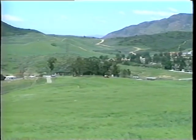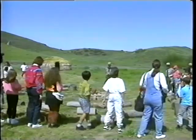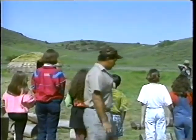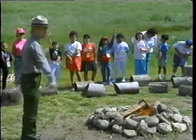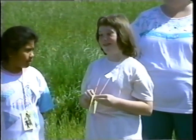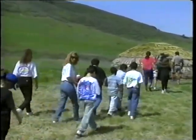More than just pretty places, parks such as Santa Monica Mountains National Recreation Area bring to life the diverse cultural legacy of our nation. And you know what the name of the Indians we're going to learn about today? The Chumash, right, the Chumash. You guys choose Chumash names today? Okay. Line up over here.